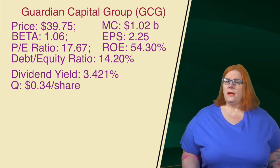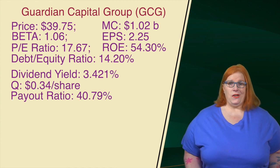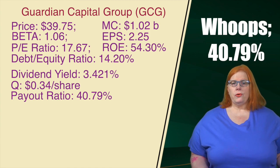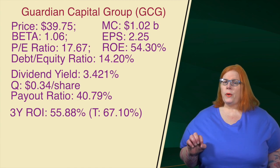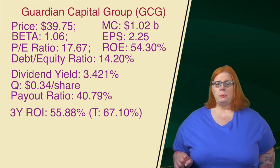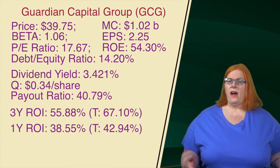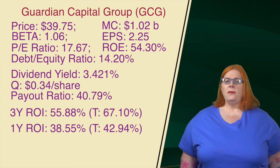That's a quarterly dividend paid out in the amount of 34 cents per share, and they've got a very sustainable payout ratio of 14.20%. On their return on investment for the 3-year, that comes in at 55.88%. Factoring in the dividends, we get 67.10%. On the 1-year, that return on investment comes in at 38.55%. Once we add in the dividends, we get a total return of 42.94%.